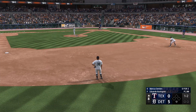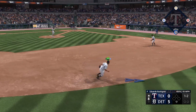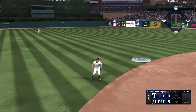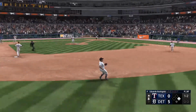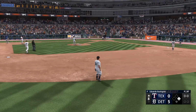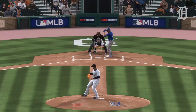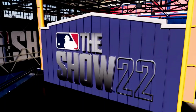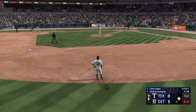Here is Marcus Semien. Leading off for the Rangers, the second baseman. Bounce to the left side, and there's a hit. So a man on base to start the inning. Well, he found himself behind in the count right there, but he didn't give in. Just a cookie down the middle. Man at first, and here's Corey Seager to hit.